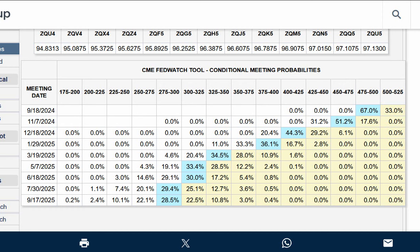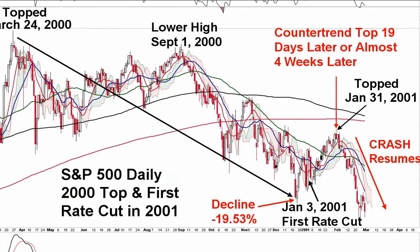Historically, we've gotten a Fed pivot rally initially, but then it fizzled out and we resumed the decline quickly. In 2001, the market had already topped back in March of 2000. It had sold off 19.5%. We started to rebound and we got the Fed pivot, and got a big rally with it. We got a pullback ahead of it and a pullback after it. But eventually, 19 days later, we peaked and got a counter trend, and the crash resumed. We ended up dropping another 30+%, losing about 51% on the entire decline. Just be aware of that.